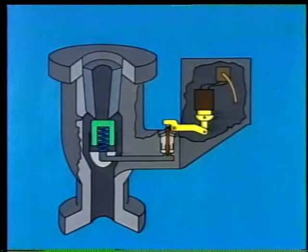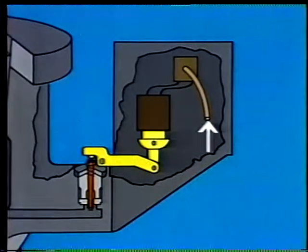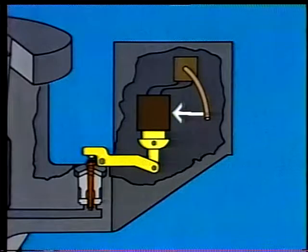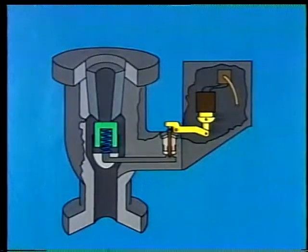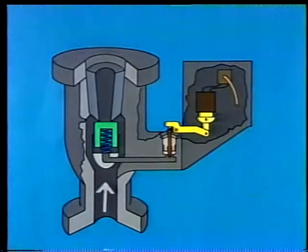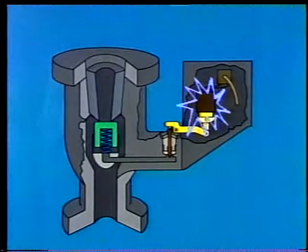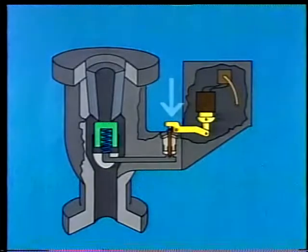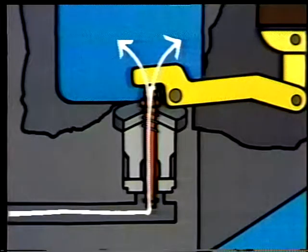That brings us to the pilot device. The pilot device consists of a pressure sensing tube, an electrical relay, a solenoid, and a pilot valve. Like the other pressure relieving devices we've seen, the pilot device is set to open at a predetermined pressure. When system pressure reaches that point, it is also acting on the pressure sensing tube. The tube activates the relay, which in turn closes the electrical circuit, energizing the solenoid. The solenoid then lifts the pilot valve, and excess pressure is vented.